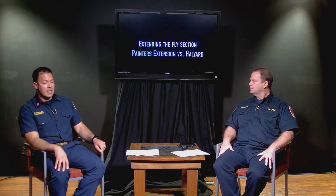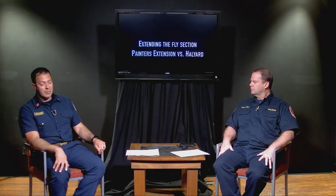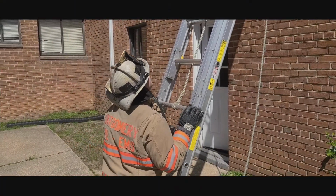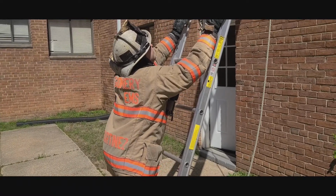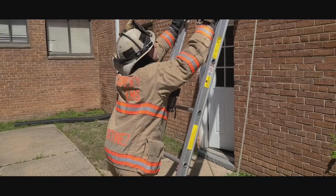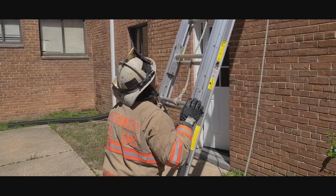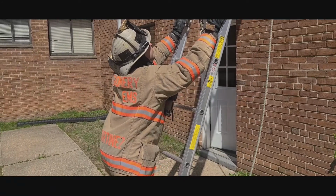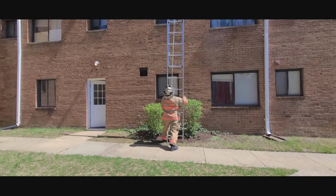So again, just other tips and tricks. I'm sure a lot of guys and gals out there have seen this before. I've heard it called a painter's raise, right? Once you get in position, you just take the fly section and pull up on it to make those quick adjustments rather than having to remove it from the building. Same thing, and it's simple. It's just pushing it up, getting it to the proper spot that you need it to get to. Again, versus the traditional extending it into position.